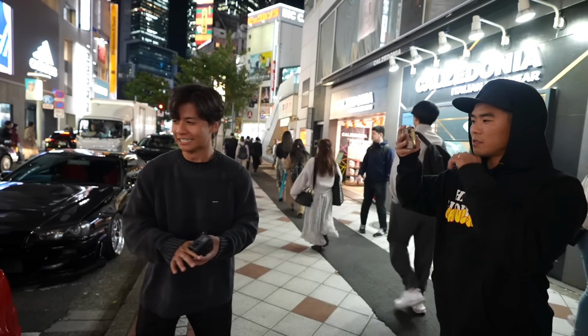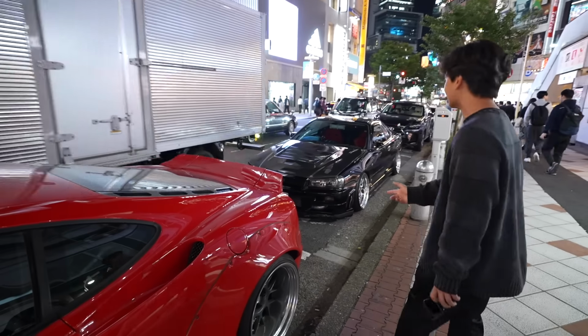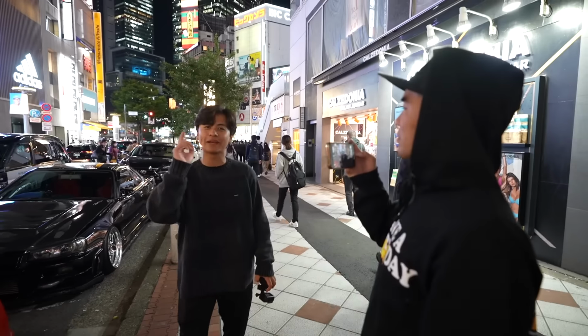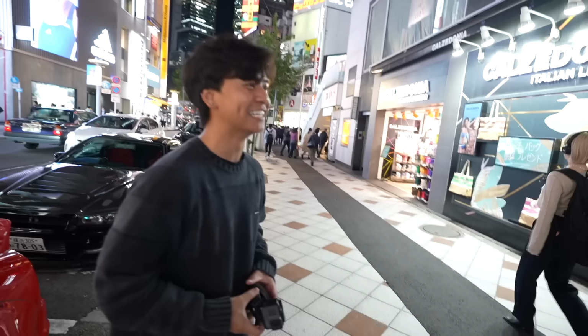So Kota said that you can't get a ticket for parking here after 8 p.m. We're going to leave both of these cars here. We got to go pick something up. If we come back and we get a ticket, you're paying for it, yeah? Yeah, no problem. Oh my god. All right, sounds good. All right, let's go.